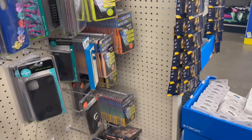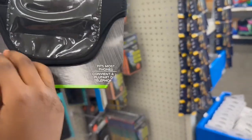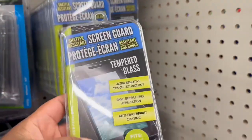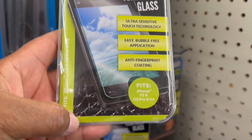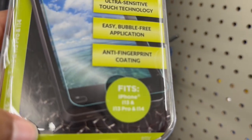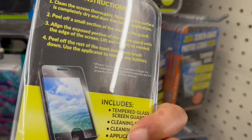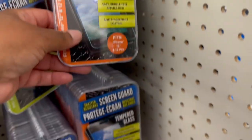Yes. Mommy. A sport armband. Thank you, but I'm looking for something to put my phone in. I don't think your phone will fit in it. No. But it got a screen guard protection. I wonder how well these work. You want those? This iPhone 13, 13 Pro. I think I want 14. Oh, this will fit my phone. I'm not sure, they cracked my screen the other day. iPhone 12, 12 Pro.